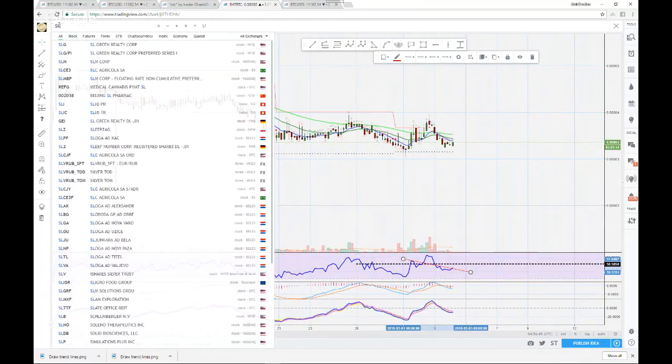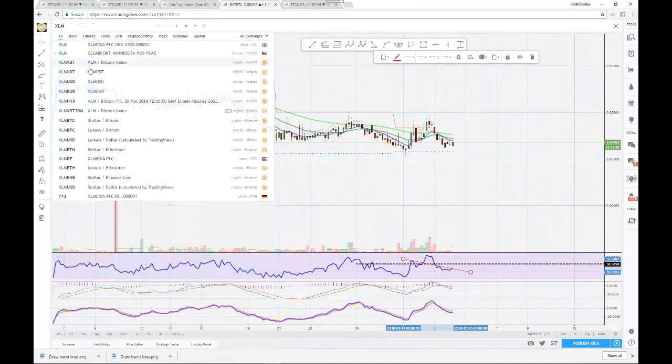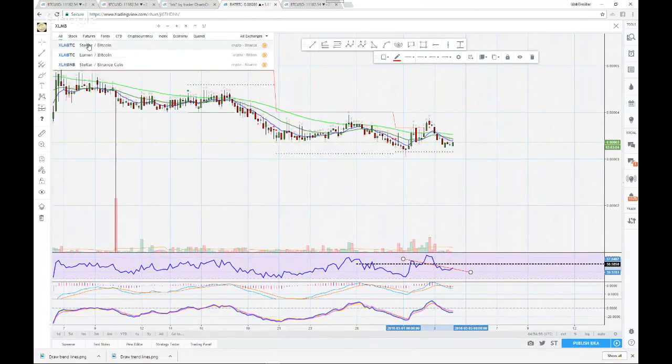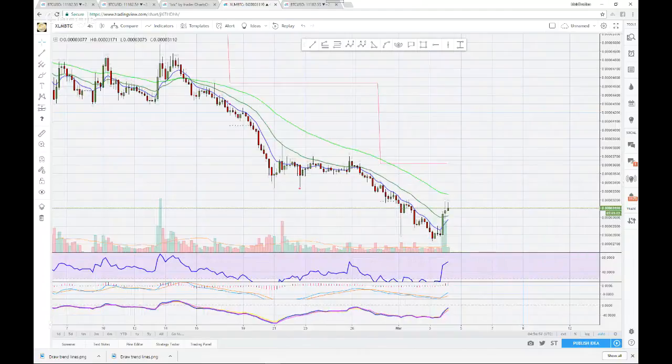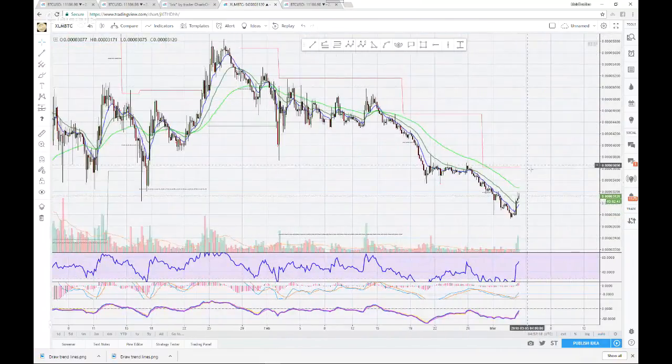XLM, XLM BTC. Where do we go? Binance. I don't think it goes to 10,500 Bitcoin. I am more conservative on that. I think it's gonna go to probably 10,700. But BTC is BTC. So XLM, wow, the 4-hour chart looks good.